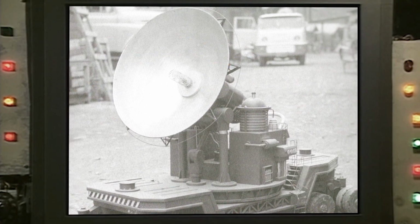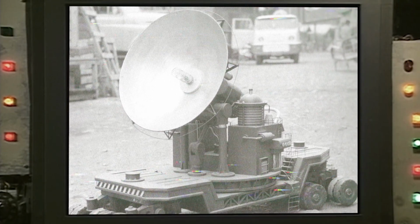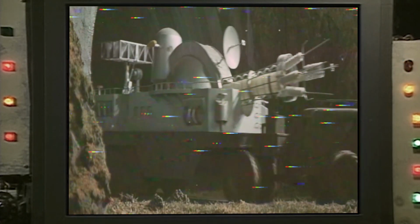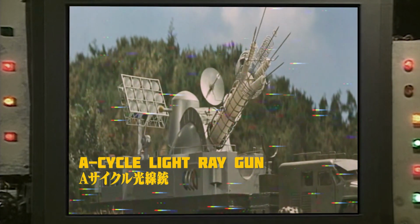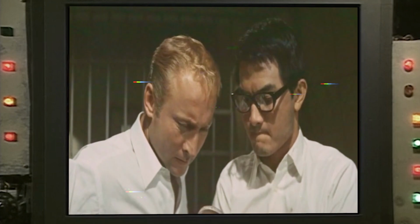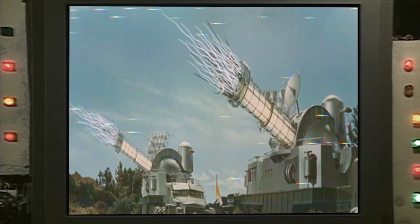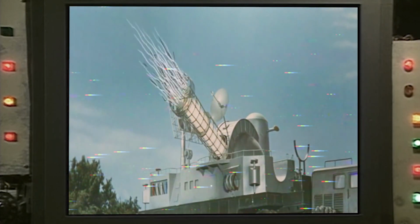Regardless, Komatsuzaki was never credited for this contribution, though this still remains to be the second piece for the Maser tank's development. The last piece came in 1965's Invasion of Astro-Monster, the A-cycle raygun tanks. After our heroes learn of the Ladybird sound device's adverse effects on the invaders from Planet X, they launch an attack with these high-tech tanks to free the mind-controlled Godzilla and Rodan.